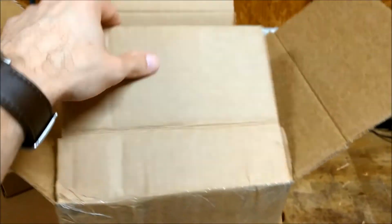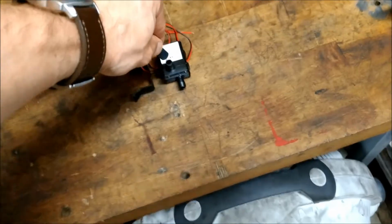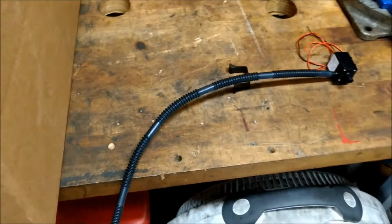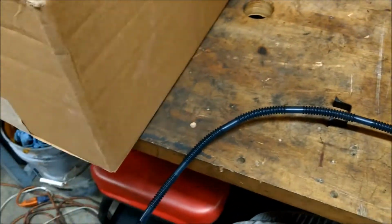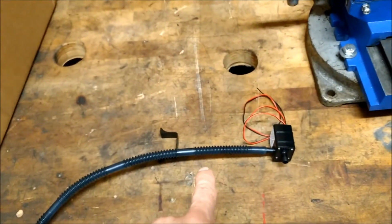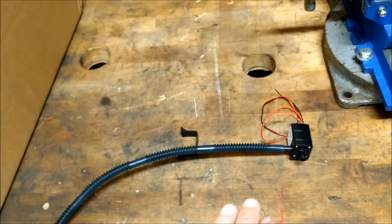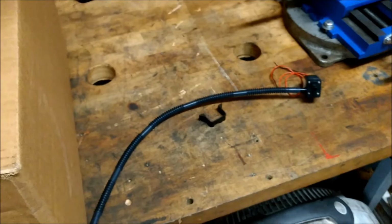This is a box of goodies from Racetronics again, and it's getting corrugated fuel hose connected to it like so, and that is going to run from the passenger tank through the crossover tube into the driver's tank, so that will always be running, always be transferring fuel, and I will never have to worry about that stupid setup again causing me fuel pressure issues or going bad or something like that.